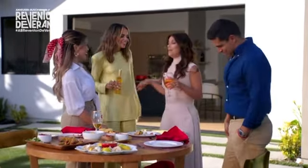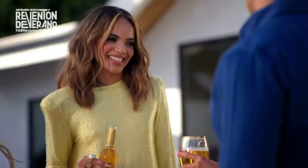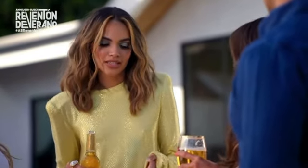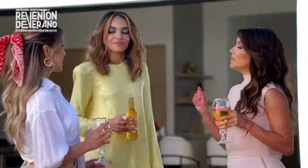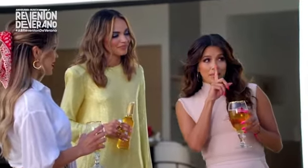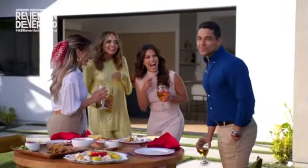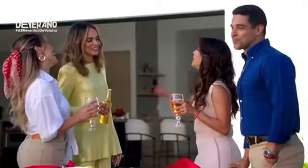Wait, but this Dominicana from Florida? Yes. Where are you from? I am originally from New York, but I was raised in Florida after I was 10. And both my parents are Dominican. I'll tell you another thing we all have in common as Latinas is cheekbones. Good cheekbones. Look at those cheekbones. Thank you, Mom. You're right. Tell us everything that's happening.